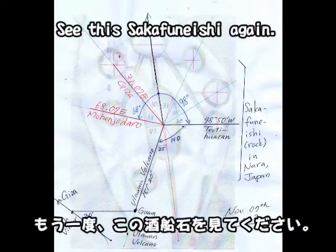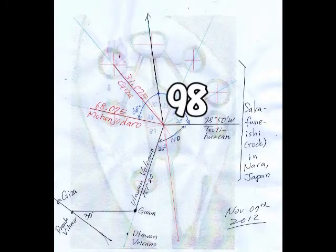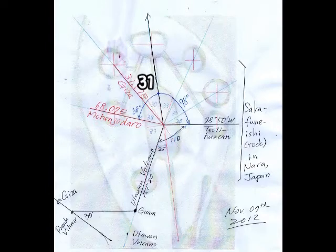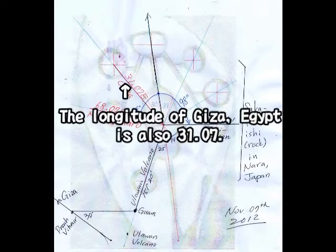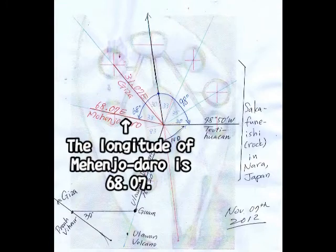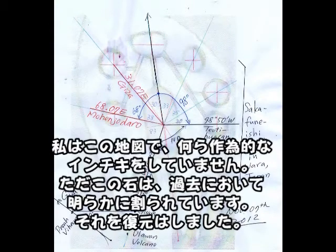Remember this degree, 28.5. This is very important. And again, please see this map. This is Sakafune-ishi, 33 degrees and 35 and 30 degrees. The longitude of Teotihuacan is 98.5. Is this a coincidence? 30 to Giza, Egypt, and the longitude of Egypt is 31 and 68. The longitude of Mohenjo-daro is 68.07 east. And I have never used any tricks about this stone, except I restored the broken rocks as follows.